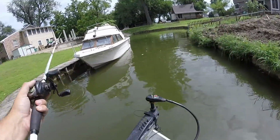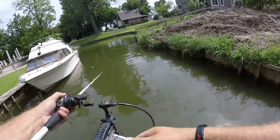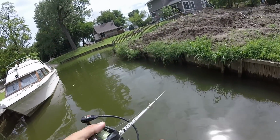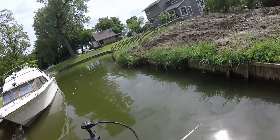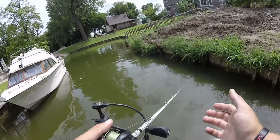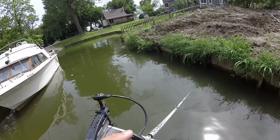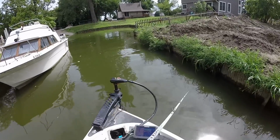But this is absolutely perfect. We just got back here to this little cut right here. Water is slick calm. I noticed there's a bunch of bluegill and stuff back here. So we're just gonna kind of throw this popper on these little isolated overhang weeds, any type of post. We got this boat right here we can throw it right up against. It's a really, really natural bait that you can make have that big bloop sound and just kind of work it in place. Leave it in that strike zone for a long time.